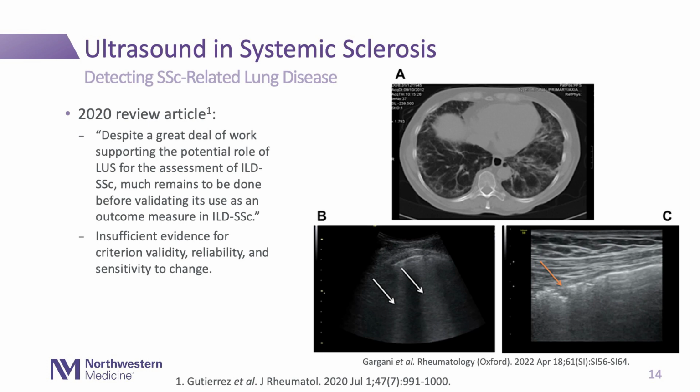And so on ultrasound, when you put a probe in between the ribs and look into the actual lung, you'll see what are called B lines, basically shadows, or you'll see certain changes in the pleura, which is the layer on the outside of your lungs. These are actually very reliable for saying, okay, is there autoimmune interstitial lung disease, yes or no?